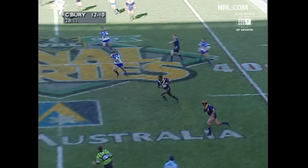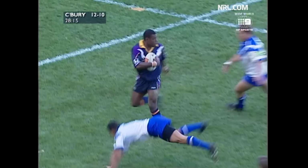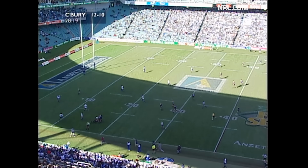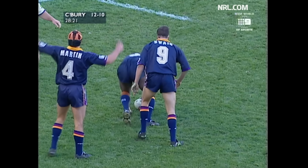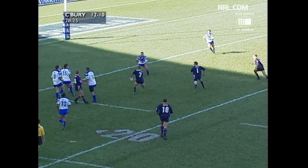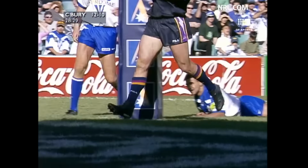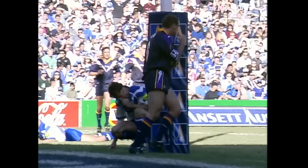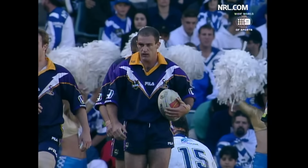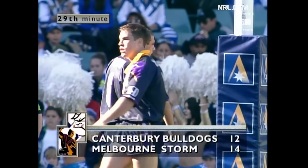Here's Kamali right across the park, linking up with Marcus Bai. Bai sprinting down the left of the ground, puts on a step. 18 away from the line now. Swade. That's Rorty. Now Kamali. They've got a chance here. They've got more than a chance. They're over. Matt Geyer has scored. Matthew Geyer, having a brilliant game, has put it under the bar. He's having a brilliant season.